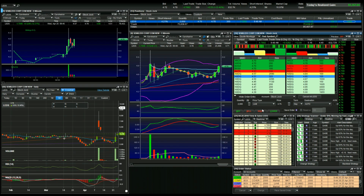And my last trade out of the morning was LEDS again. This is just a 5-minute play. I did not like this for a big move. I was just playing this for a very quick scalp. I was trying to get 2, 3, 4, 5, 6 cents out of it on 2,000 shares. Make $20 to $100 real quick.